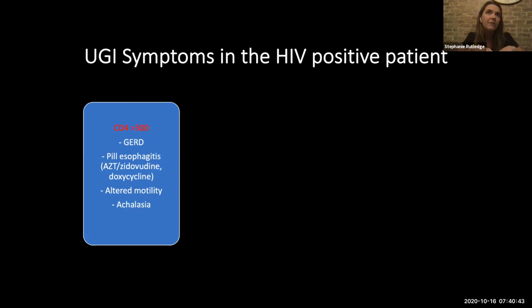There is some evidence that HIV itself can affect the nerves in the esophagus and cause esophageal dysmotility. And there are some rare case reports of HIV causing achalasia. But those are rare. So I think pill esophagitis should be at the top of the list, especially if they're taking either antiretrovirals or bacterial prophylaxis.